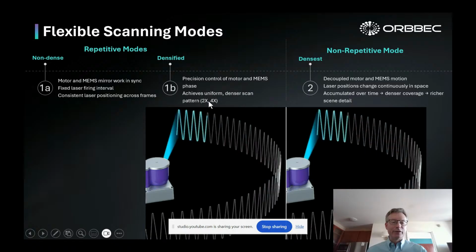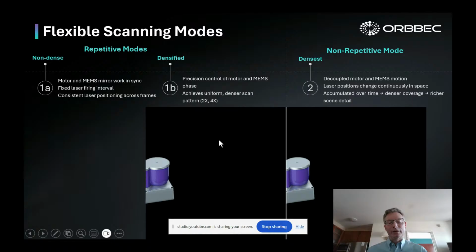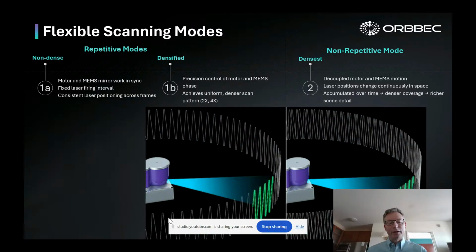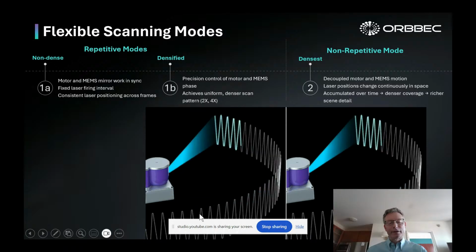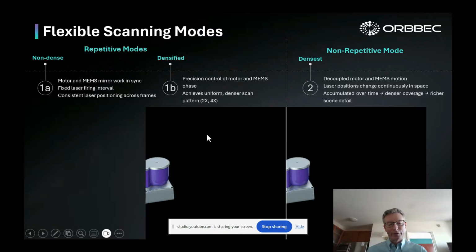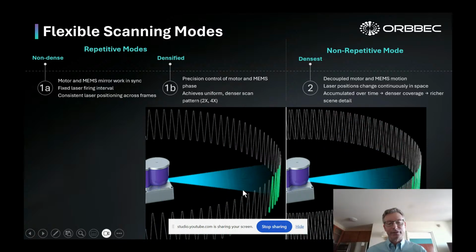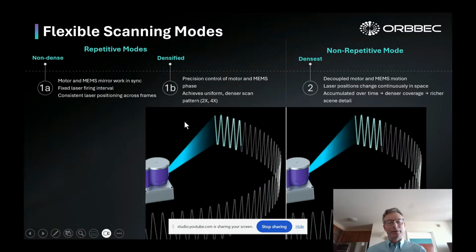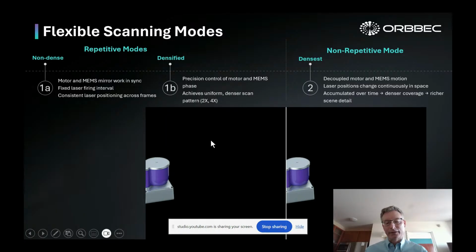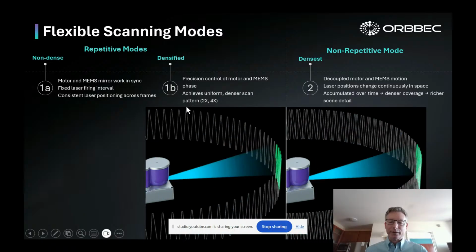What's not shown here is that we can also divide by 4 as well. So you can get overlapping sinusoidal patterns that are 2 times as dense as what you're seeing here. And then also another mode where it's 4 times as dense. And again, that's because the mirror and the motor are still coupled together and synchronized. And I'll get into the use cases for this in a bit.